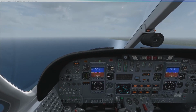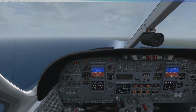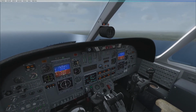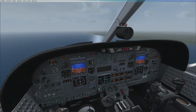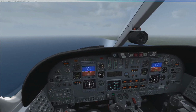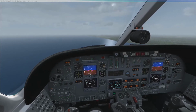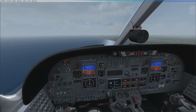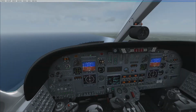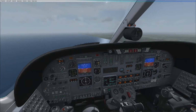If we go through the approach traffic pattern checklist, the landing data is fine, pre-briefing's done, box harness is fast. Passenger safety is on, passenger seats will be fine, fuel crossfeed off, anti-skid is indeed on. And we can bring our speed right down now and set our flaps to approach. So just wait for our speed to come down below 200. I think, if I remember correctly, you can't set it to 20, otherwise we get an alarm. I'll just test it. Oh no, it's okay.